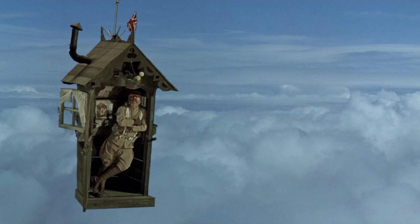Lionel Jeffries was great at playing eccentrics. One of the best parts of Chitty Chitty Bang Bang is Lionel Jeffries playing Grandpa, who decides that he's going off on various campaigns by going into his little shed. Interesting thing here, Martha Hyer plays Kate. She was an American actress who was brought over to England to play the role.